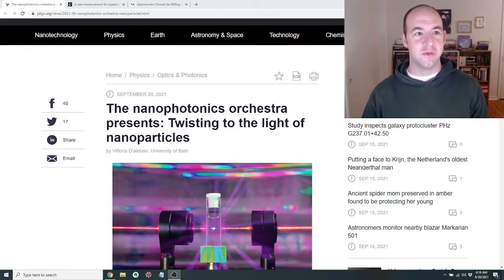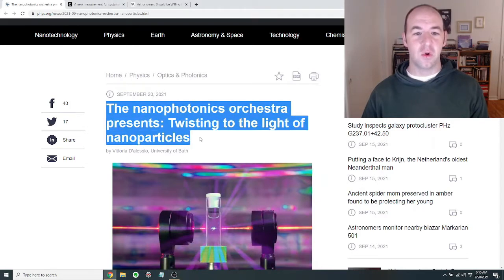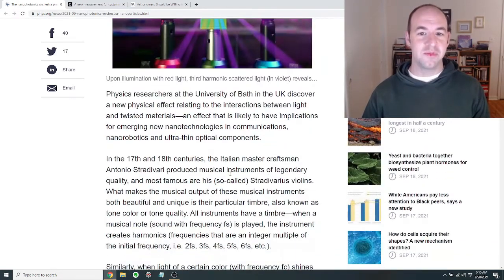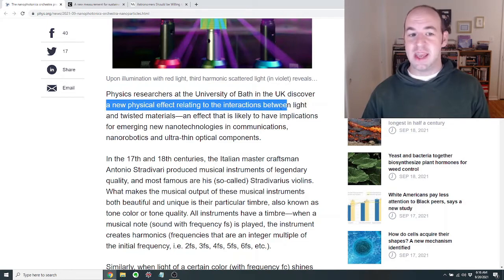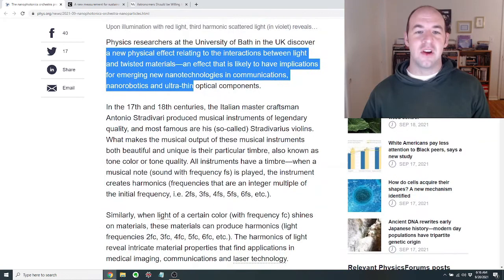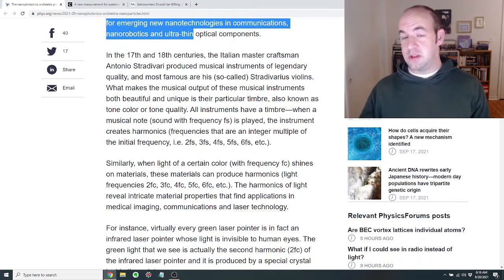We're going to start with this one from phys.org that says the Nanophotonics Orchestra presents Twisting to the Light of Nanoparticles. That's pretty fancy, but it's a really interesting article, and I'm excited to share it with you. It's talking about physics research from the University of Bath in the UK, where they discovered a new physical effect relating to the interactions between light and twisted materials. And the basic idea is, they start off the article, which I've linked below, talking about the nature of sound. So the article is about light, but we're starting off with sound.